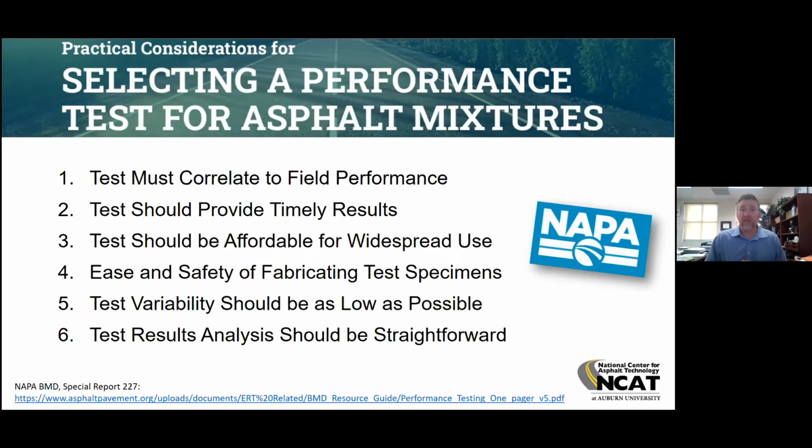So as we're selecting a test, and it depends on what phase we're in, the design phase doesn't matter nearly as much. If we're going to do production or verification of a mix through the plant, we need to really think about how timely we can do this.